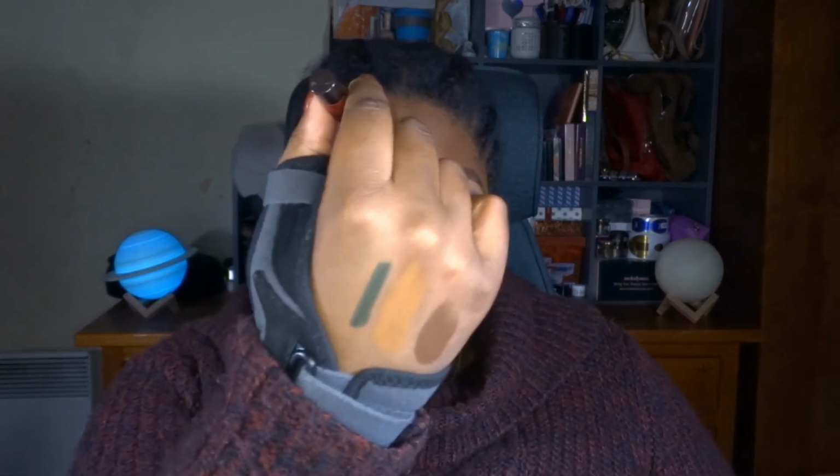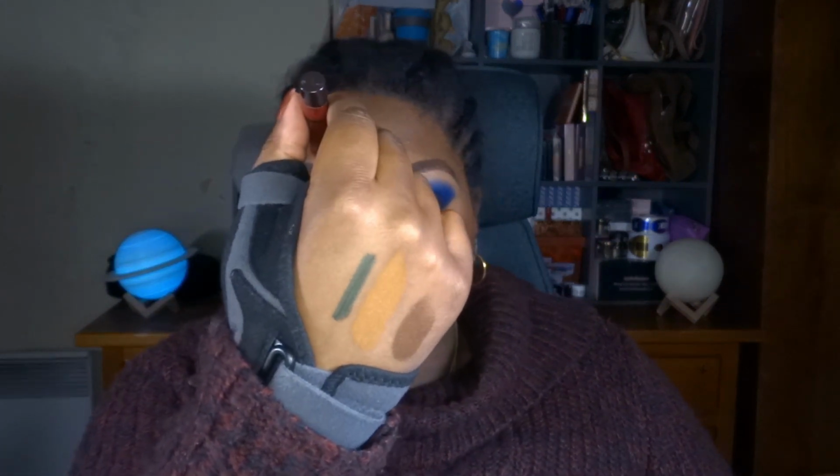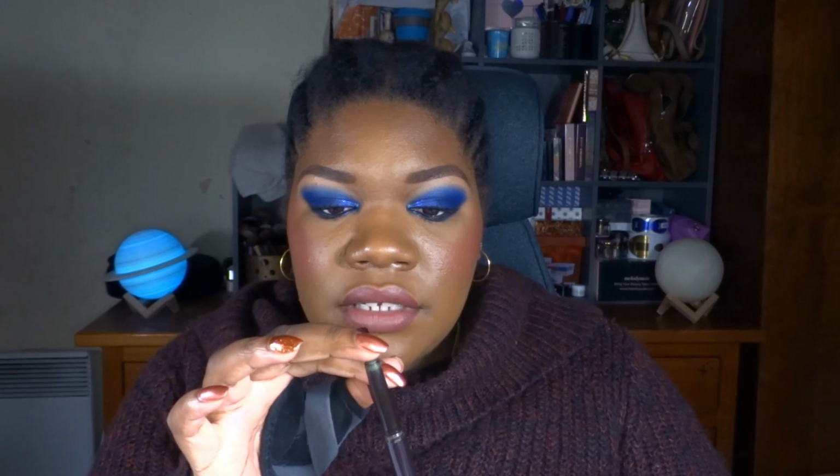Next I have my Caviar Stick from Laura Mercier. I'm trying again to finish this. This one is in the color Jungle. It's a really deep green. These are really creamy, way more creamy than I thought they would be. As you can see, mine's broken because it's not winding down. Since the intro, not since the last update, I have used it 6 times.